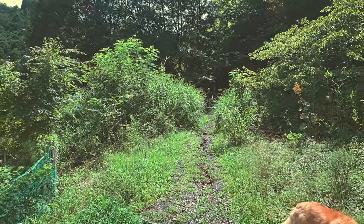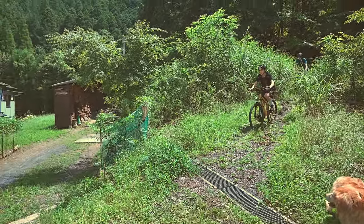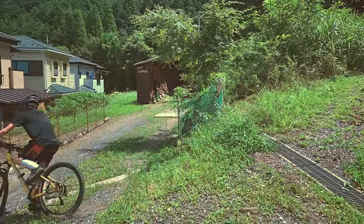Riding down the mountain on a mountain bike is very bumpy, but because of how fast you go, it can be really fun, unless you crash.